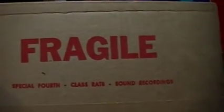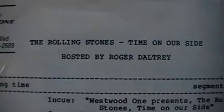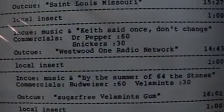This one I haven't even opened. It's still sealed in the shipping box. This was the Rolling Stones Past and Present, a 12-hour, 12 LP historical look at the Stones. I do have it on CD in various forms, so I never opened up this vinyl set. This one is called Time on Our Side, hosted by Roger Daltrey of The Who. It's a Westwood One, I think 14 LP radio special with cue sheets.